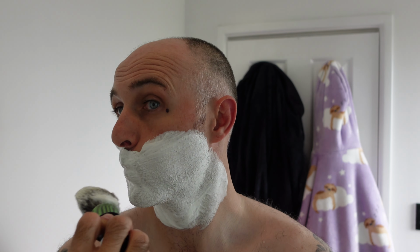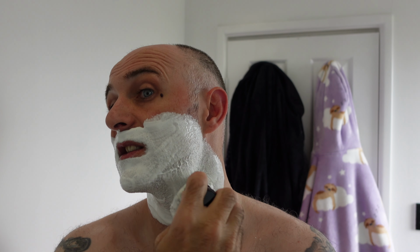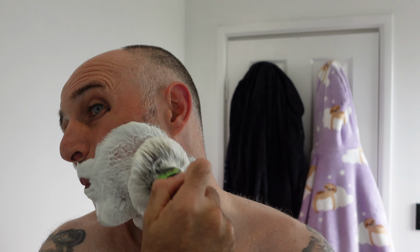Just dipping the tips and painting in water. From memory, you've got to be quite careful with the water content with the reserve base. Doesn't tend to make a very voluminous lather. It even tastes as good as it smells. Let's see what happens.